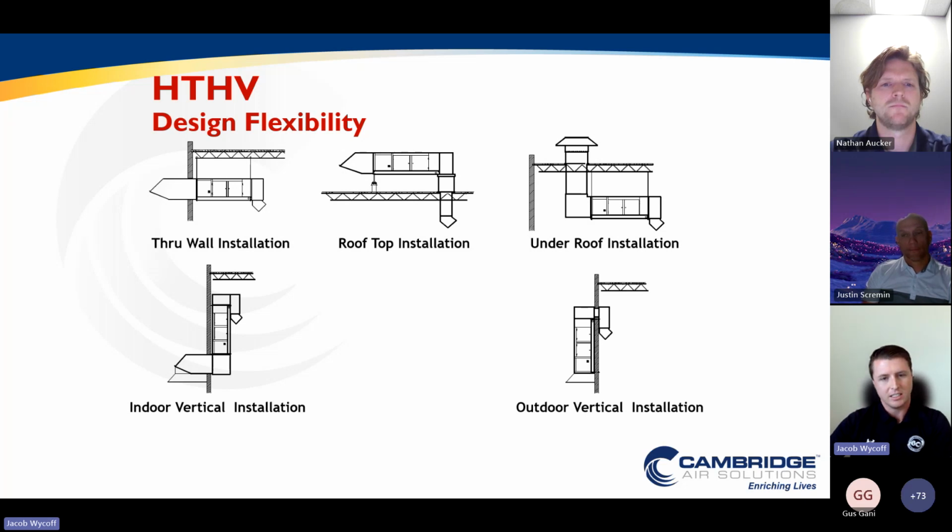So even the largest HTHV unit at 3.2 million BTUs is only going to be about 2,000 pounds, about the size of a larger dining room table. Still very easy to work with and install while still having that huge heat output of up to 3.2 million BTUs. And then the smallest unit being about 250 MBH to be able to meet your smaller building applications.